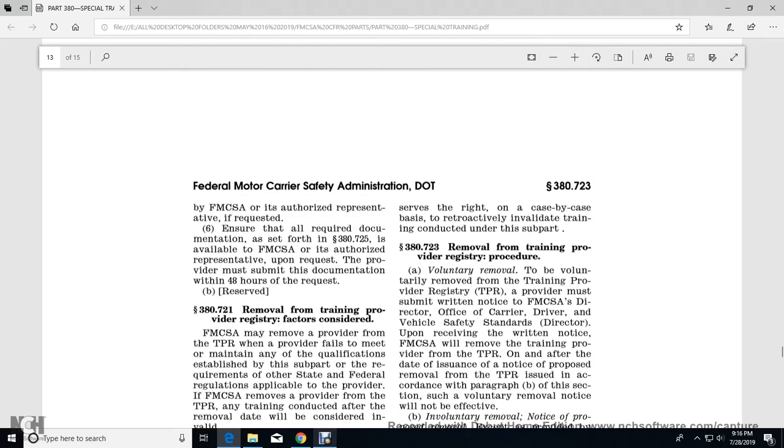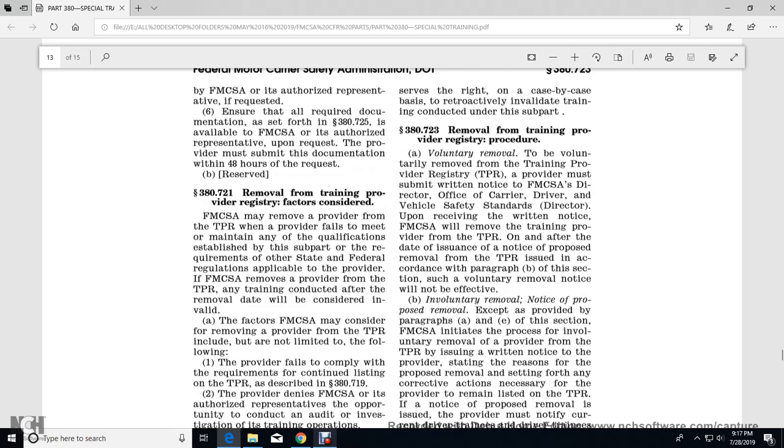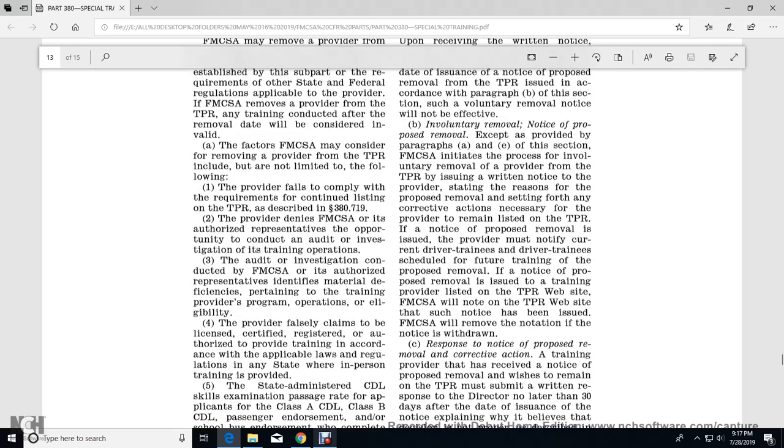Section 387.23, removal from the training provider registry. For voluntary removal, the provider must submit a written notice to the Federal Motor Carrier Safety Administration Director, Office of Carrier, Driver, and Vehicle Safety Standards. Upon receiving the written notice, the Federal Motor Carrier Safety Administration will remove the provider from the training provider registry. A voluntary removal will not be effective if a notice of proposed removal has been issued in accordance with paragraph B of this section.